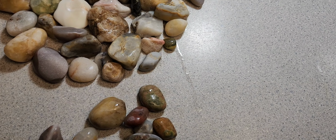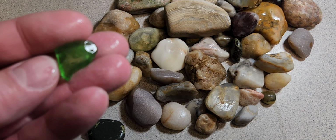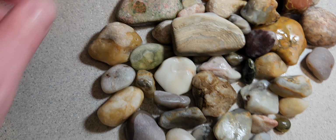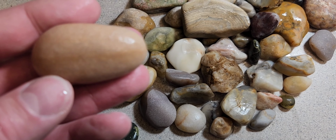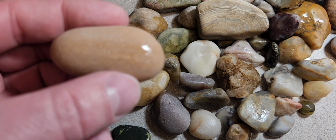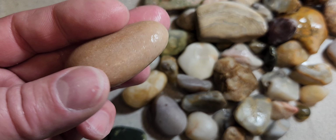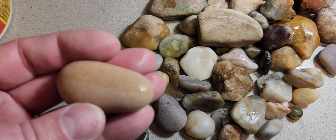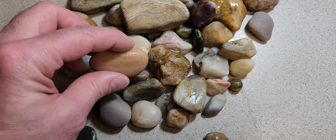So yeah, I get red rocks and green rocks and quartz and fossils, and I also look for and sort out beach glass. I got a beach glass container separate, and sandstone. I keep sandstone separate. Pretty pink and peach colored ones that I find. I just like to lay them out around flower pots on windowsills and stuff. That's what I do with my sandstone.